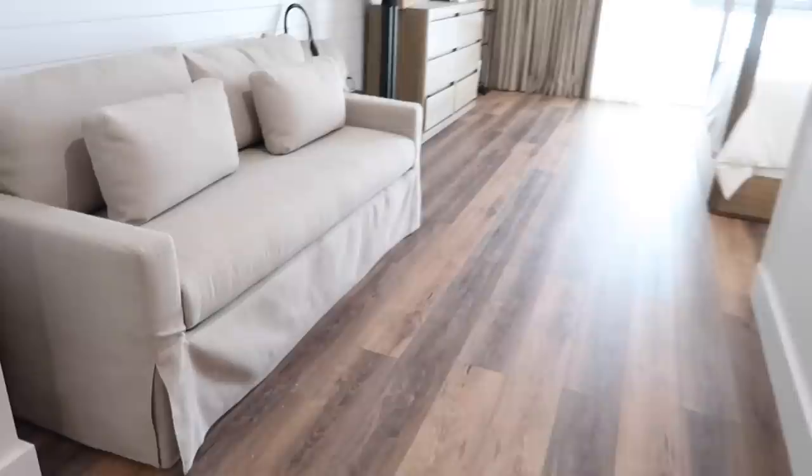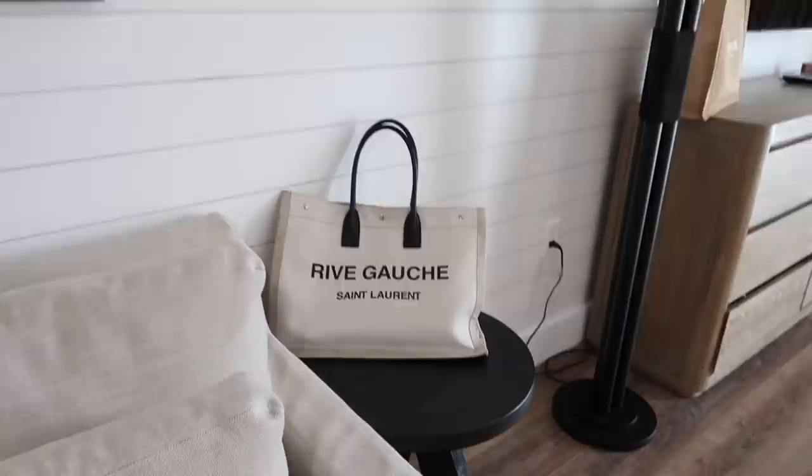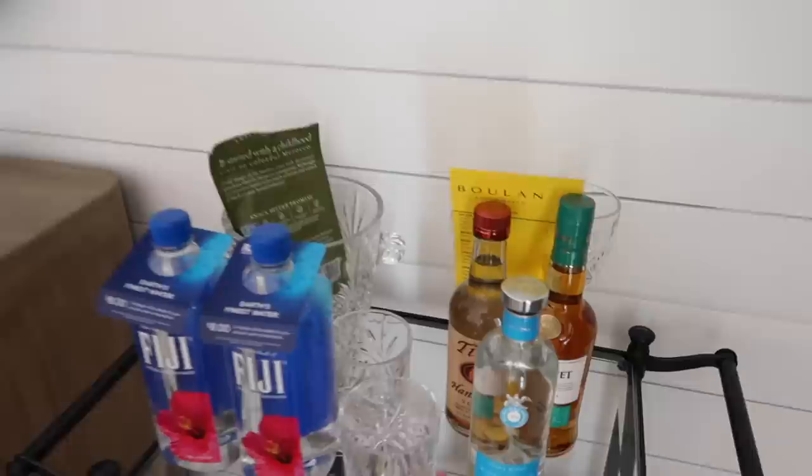All right, go a little bit further into the room. We have a nice plush beige couch where I can relax. It has a cute little black side table next to that and some really cool artwork. Everything is very black, very cream, very, very wood, very white. And I'm loving the color scheme. There is a huge desk where you can put your clothes and things. And right above that is a flat screen TV.